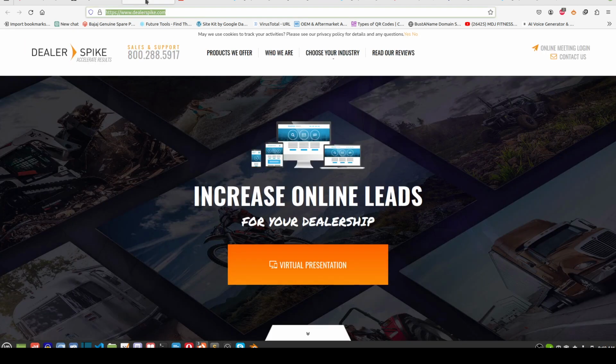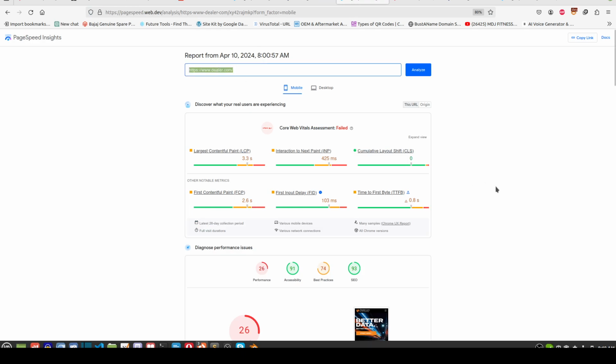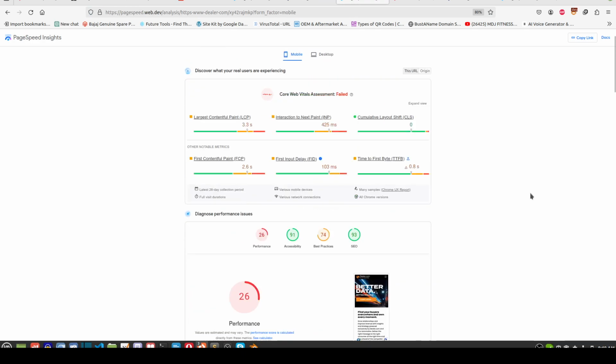And this is the Dealer Spike. This should be the best website they can build, this one right here. This one right here took 18 seconds to fully load.